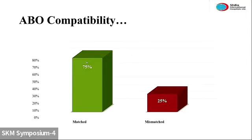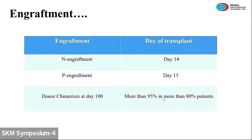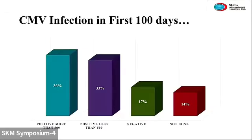Around 75% of our patients were ABO compatible, while 25% were ABO mismatched. The median day of neutrophil engraftment was day 14, followed by platelet engraftment at day 15. Most of our patients achieved donor chimerism at day 100.